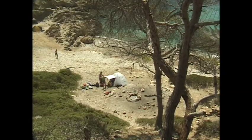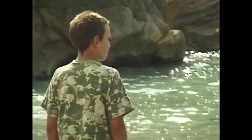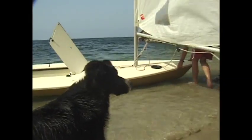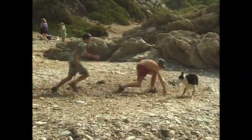Sharing the adventure are Jackson's younger brother Beanie, the family dog Bracken, and Georgia, the boy's sister. No, we came down to do a big camping trip and capsize the boat and have fun on the beach and make some lunch and then supper. And yeah, I like sailing. We do sailing courses in the summer here in the port, every summer.